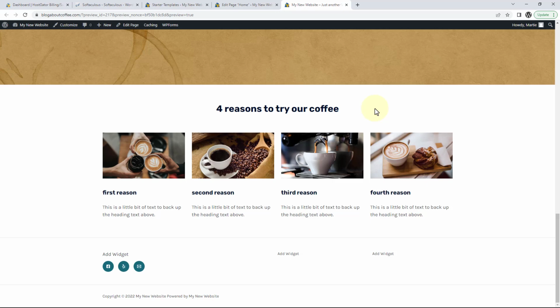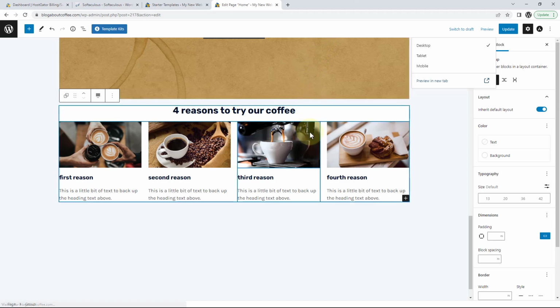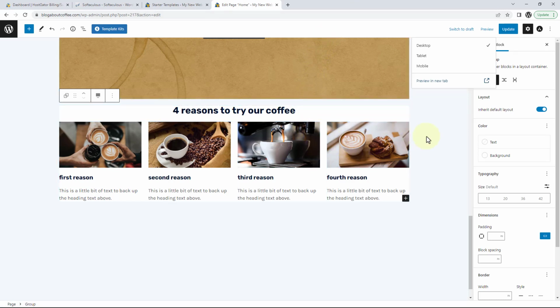Then once we're done, we can close out of the preview and make any changes to our content if we need to. But I'm pretty happy with how mine looked in the preview, so I'm just going to leave it as it is.